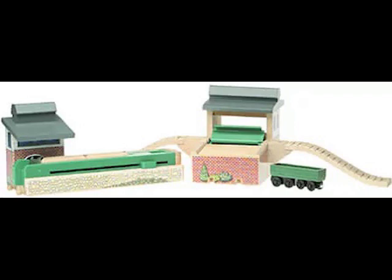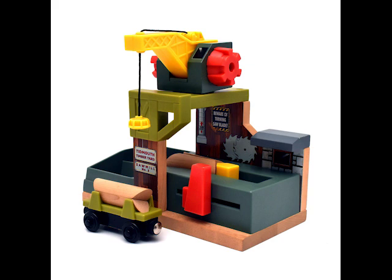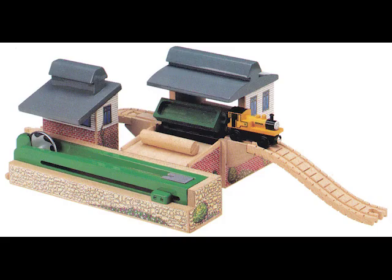In fact, I had so much fun playing with this toy, and I also think it's better than the Tidmouth Timber Yard destination in terms of size. Overall, I highly recommend this item if you are a classic Thomas Wooden Railway fan, though it is rare now and quite expensive on eBay.